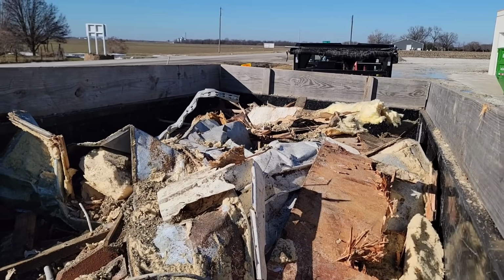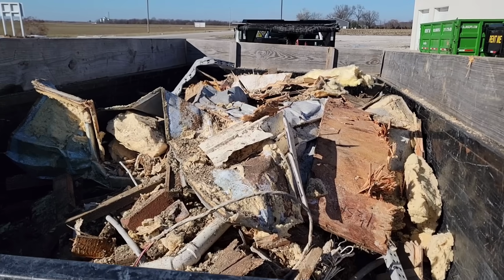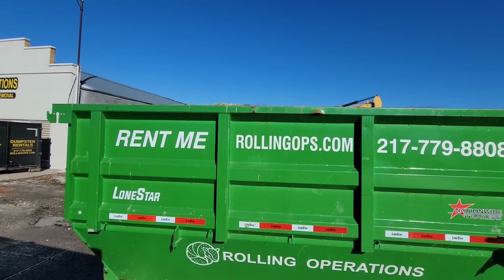All right, we got a decent load here. So we cut all of that out of this dumpster. What you couldn't see there was the 3 or 4 huge slabs of concrete that I pulled out. So yeah, it was definitely overloaded. I'd estimate we were somewhere in the 7 to 8 ton range.